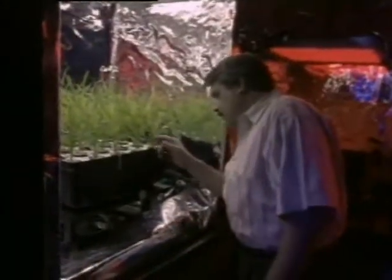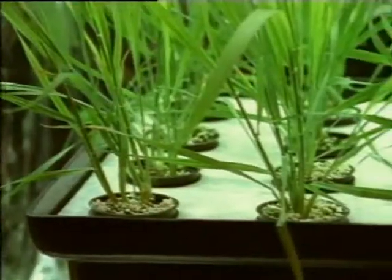Plants used in these experiments gather the energy they need from fluorescent light rather than sunlight. Changing the color of this light will change the way the plants grow.